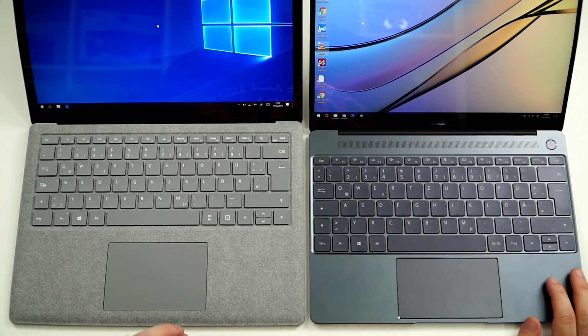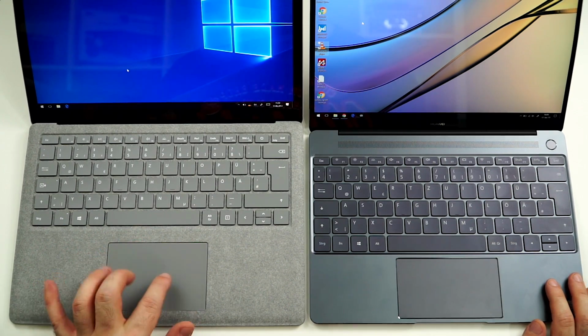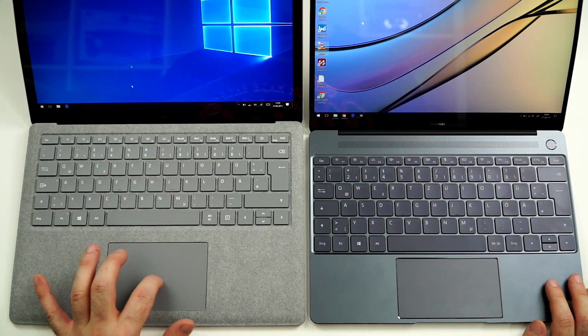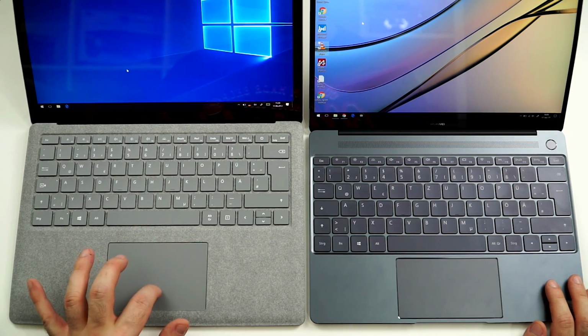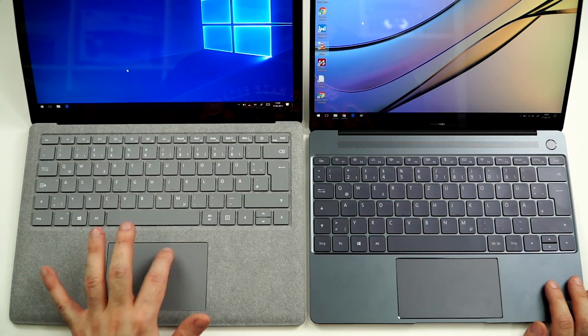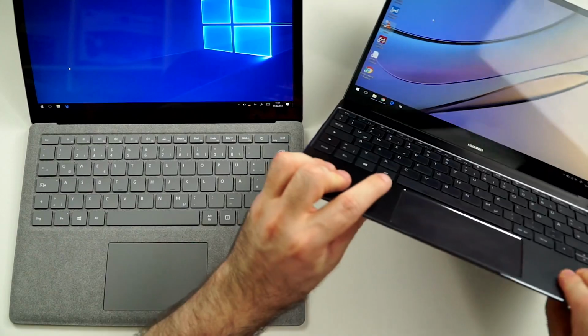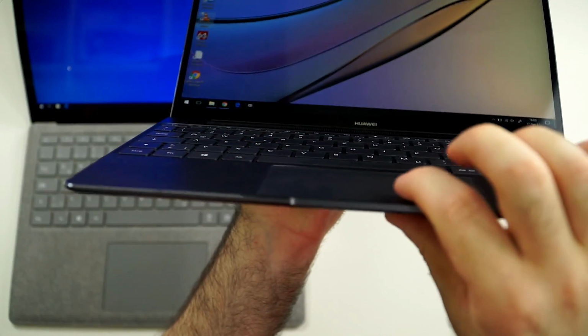The trackpad, that is actually one of the bigger differences, because here we have the precision trackpad and it feels great. Absolutely top surface texture and it sounds nice. And if I just tap, you don't really hear a gap or so, which is also not the case here. But what irks me here a little bit is just this. And maybe you will see this a little bit if I go closer.